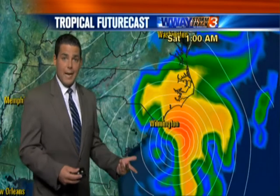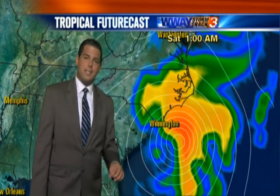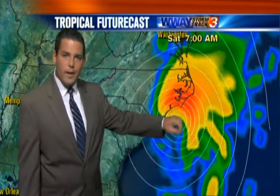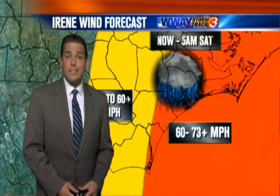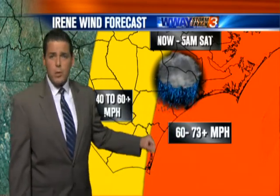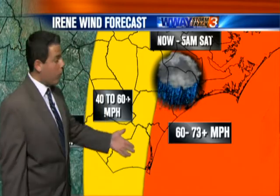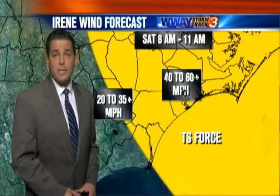Here's what our tropical futurecast is thinking with this system. Again, that rain shield depicted pretty well over the state of North Carolina at this hour. Then the eye actually makes its way right up the coast toward Carteret County and the Outer Banks, and you can see the rains ending here pretty quickly once we head into tomorrow morning. So we do think that it actually improves rather quickly once we head into Saturday, and that's exactly what our forecast is calling for. Again, as far as the winds are concerned, it's still possible to get hurricane force winds right along those immediate beaches, but looking pretty unlikely at this point, mainly focusing on those tropical storm conditions across the area with gusts as high as 40 to 60 miles per hour or so.